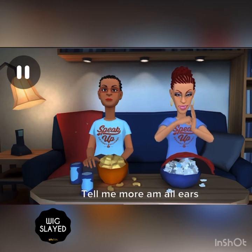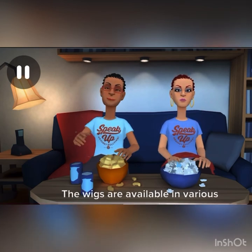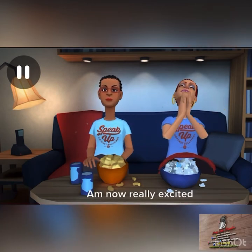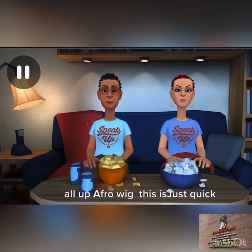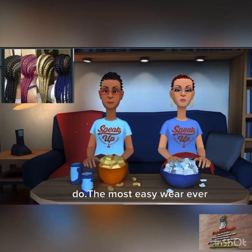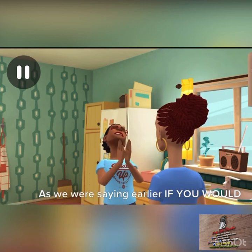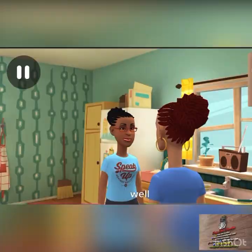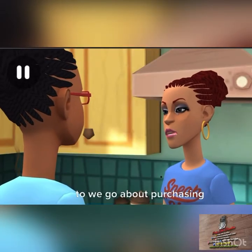Tell me more, I'm all ears. You save time and money. The wigs are available in various lengths and colors. I'm now really excited. Pretty Little Bundles also have the all-up afro wig. This is a quick style, natural organic hair afro hairdo, the easiest ever. As we were saying earlier, if you would like your hair root colored to match your desired wig, that's possible as well. How do we get this fabulous product from Pretty Little Bundles, and how do we go about purchasing?